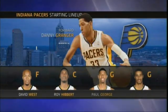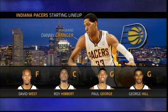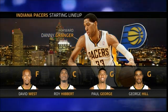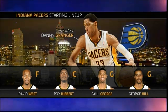A big front line, but they need more from Danny Granger. Only 1 of 10 from the field in game one. Paul George also quiet, 1 for 5 and then fouled out. And George Hill has taken over as the starting point guard.